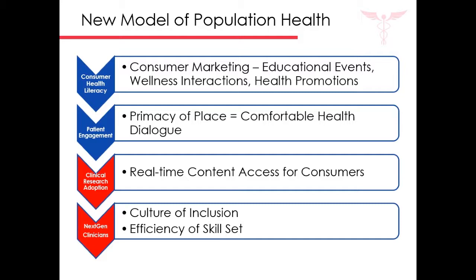We also look at primacy of place. We're really talking about what's an appropriate, comfortable place to have that healthcare conversation, to have that dialogue, when it could be very difficult conversations regarding breast cancer, health disparities, et cetera. In that environment, we have typically outreached nonprofit organizations to help with the socialization, the education and awareness, and finally, the linkage back into care.